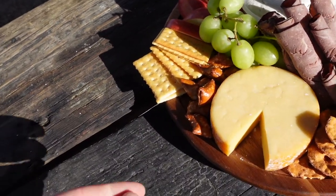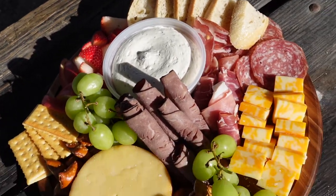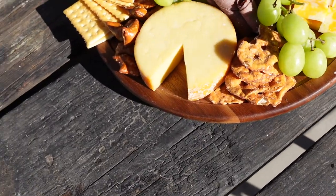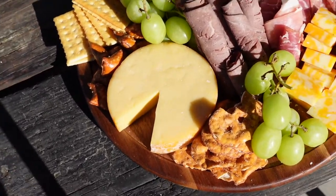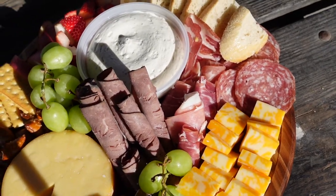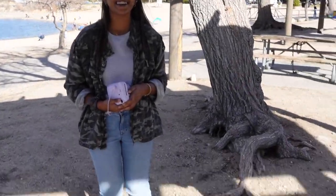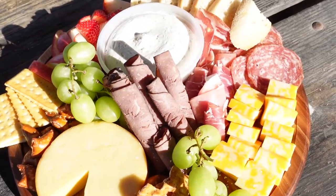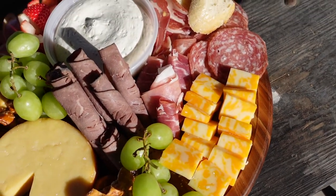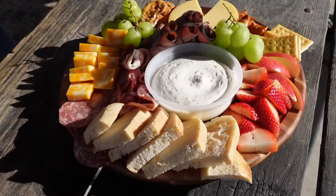We have crackers, peanut butter pretzels, nice sourdough toast, and these pretzel crackers, which are pretty phenomenal. And then we got a nice variety of meat. We have some roast beef, some salami, some prosciutto, and one other type. What's that other type called? Coppa. Coppa, so that's another Italian type meat. And then we got some Colby Jack cheese right here, and some spreadable cheese. Woo!